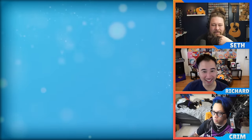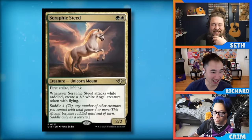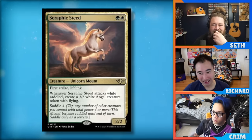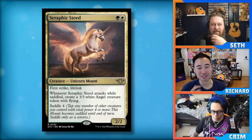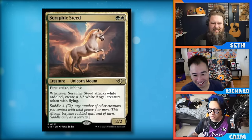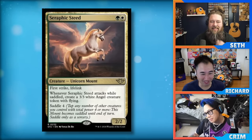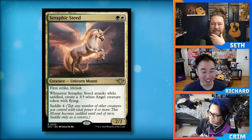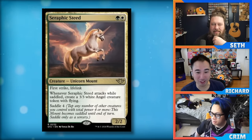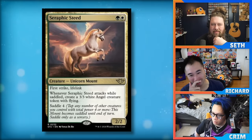All right. Let's move to a new mechanic called Saddle. We are in the Wild West. So Seraphic Steed is a 2-mana green white unicorn mount. You want to talk about holy power creep? So 2-mana 2/2, first strike, lifelink. When it attacks while saddled, create a 3/3 white angel creature token with flying. And then Saddle 4, this one actually has reminder text on it. So it's basically crew. Tap any number of other creatures you control with total power 4 or more. This mount becomes saddled until end of turn. Saddle only as a sorcery.